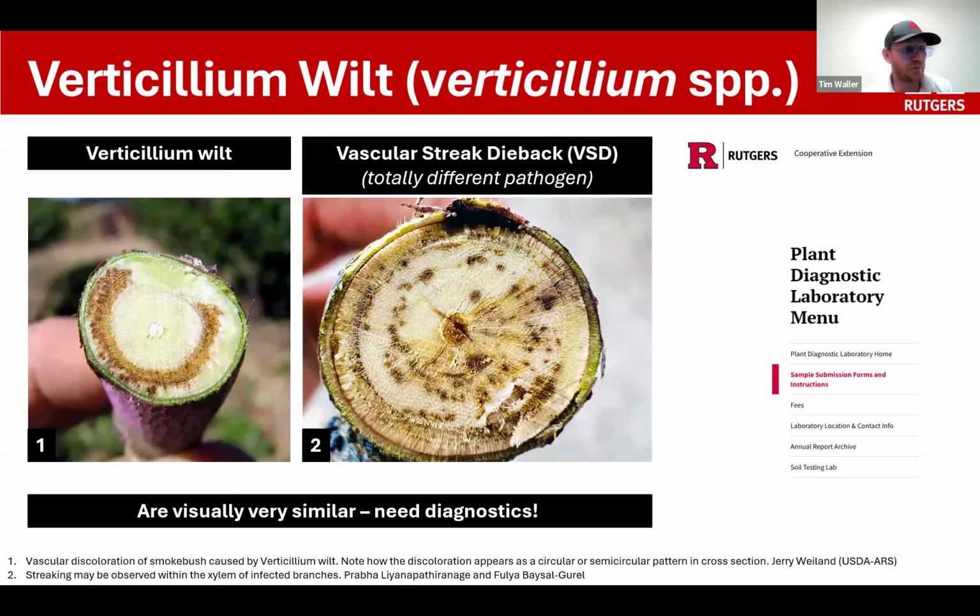This is the reason it's so important to get a diagnostic look at this: we also have an issue that's becoming more and more prominent. Although its occurrence in New Jersey is not quite understood just yet, we also have vascular streak dieback caused by a completely different pathogen, and there's a lot of back and forth about which pathogen is actually causing it. However, knowing this helps arm ourselves to deal with the problem at hand and spend less time guessing about what we're doing. So the diagnostic approach is really important, and you need to have someone take a look at these plants.